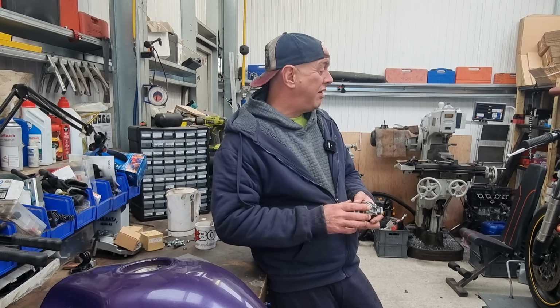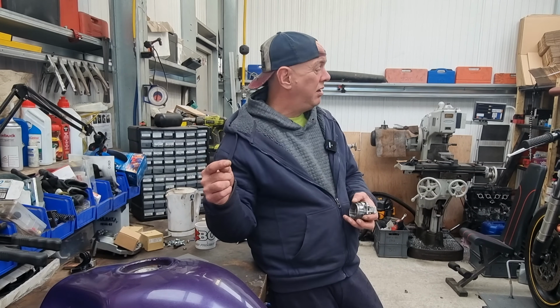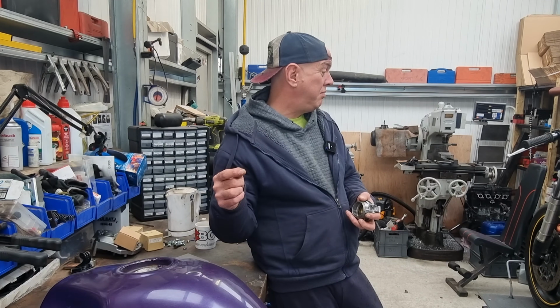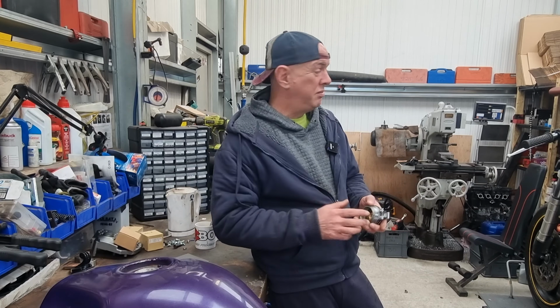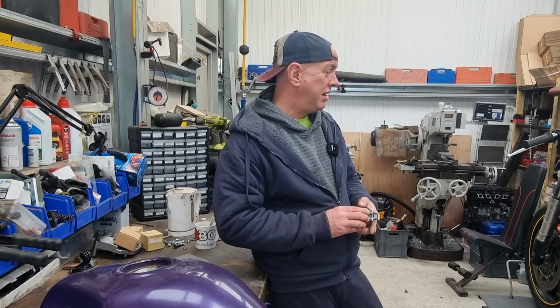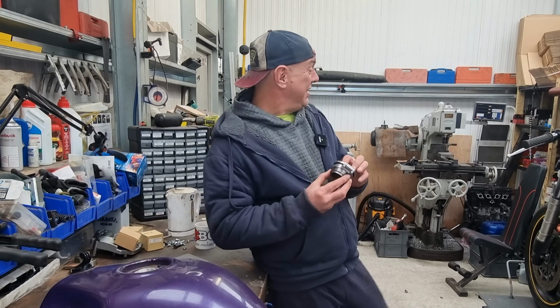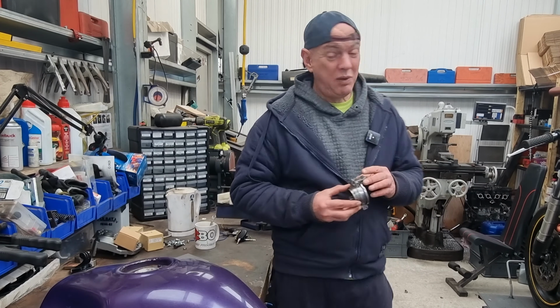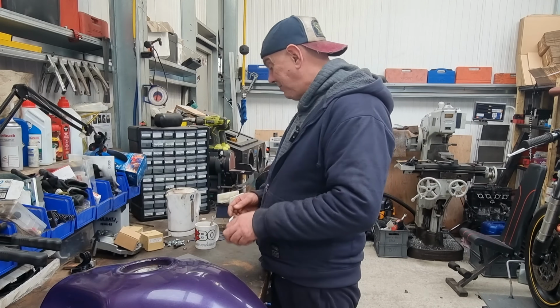Silly little things like a horn mount. I do want to do a little thing for the choke, because at the minute that's all being operated manually. Got a couple of ideas there, but again, we just need to play about with it really. So that's the plans.